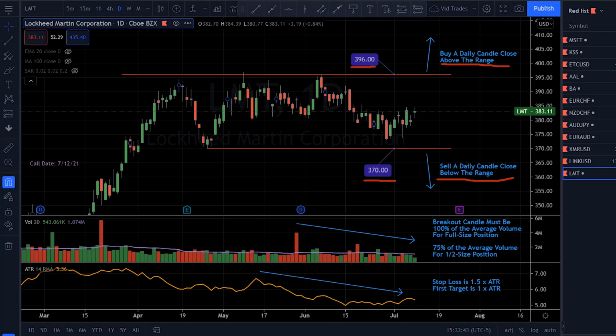First target is 1 ATR. If you get a candle close back in the range after you enter the position, close the position and take the loss. Take half off for profit when it hits the first target and move the stop to break even on the remainder. Again, I will only risk 0.5% on this trade until September. And that's today's setup on Lockheed Martin.